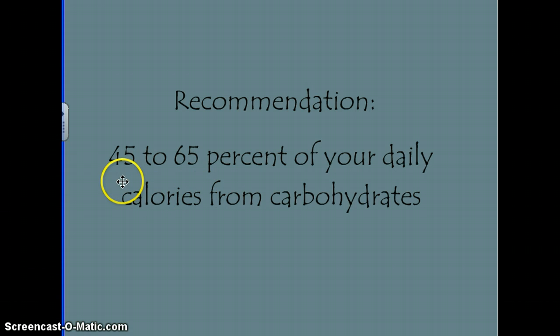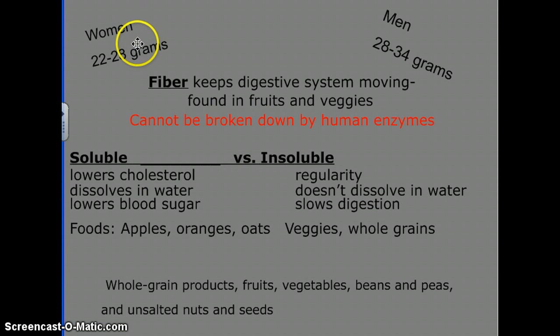So it's recommended that as a teenager you get 45 to 65% of your daily calories from carbohydrates. Women need 22 to 28 grams of fiber a day, men 28 to 34 grams. The fiber keeps the digestive system moving. Found in fruits and vegetables, it cannot be broken down by human enzymes. Therefore, it helps keep the body regular as far as removing waste.